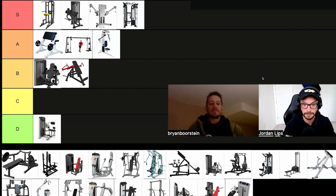But if my gym didn't have that assisted pull up and dip machine, I'd be like, wow, it's really challenging to replicate that. So I'd leave it in the A. I like it in the A.